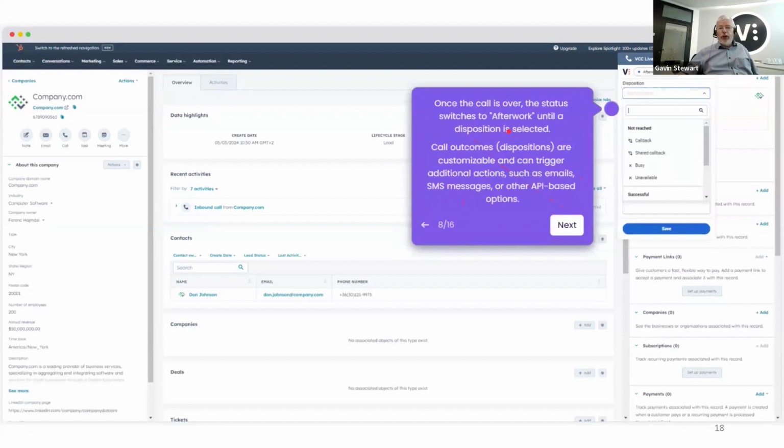Now, after the call's over, the agent, naturally enough, maybe you can see it's small text, but at the top in the bar, after work. The agent's in after work mode. So the agent needs to set a call outcome, a disposition. So that's just as normal, as it would be in the contact center. You can then set the disposition within the extension in this example.